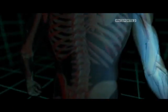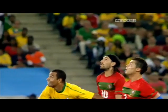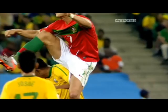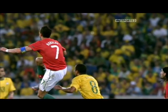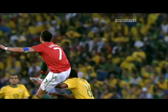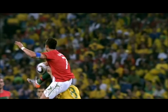Like tuning an engine for high performance, Ronaldo has tuned up his body strength significantly over recent years. He's increased his win rate in the air from 40% to over 66%. He can now fly higher than many of his opponents. So next, Ronaldo's explosive jumping ability is going to be tested.